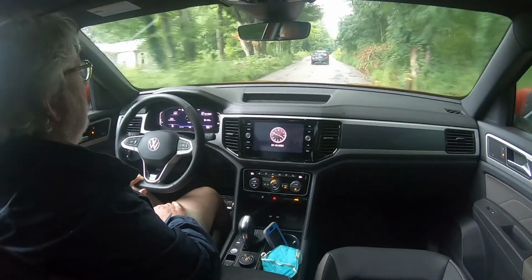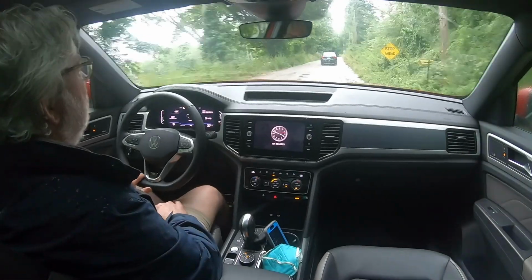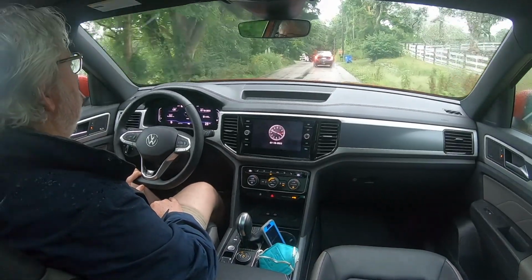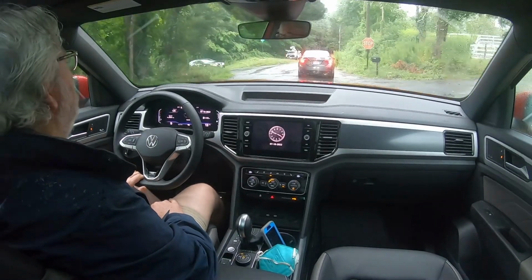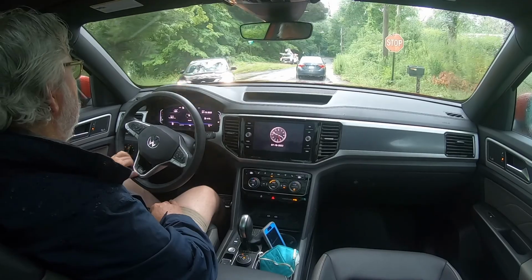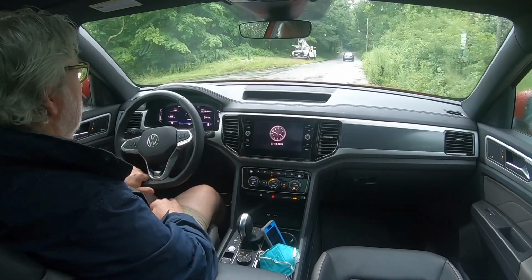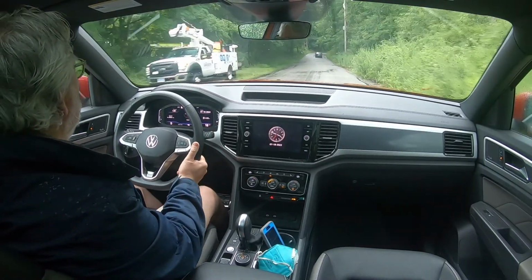Okay. I really do like the ride quality of this. It's again one of these what I consider to be beautifully tuned suspensions, and that it is that perfect compromise between stability and handling. I love people that don't use their turn signal. It is difficult. I understand it requires a lot of thought to use your turn signal.